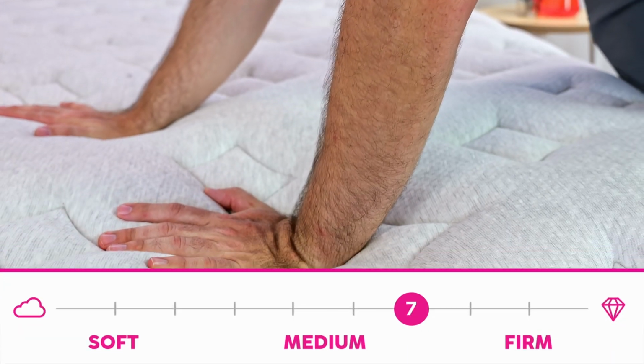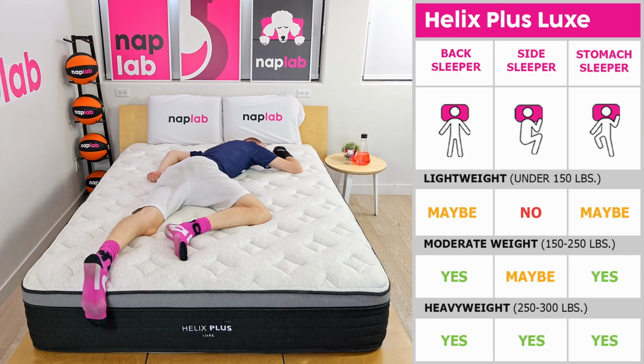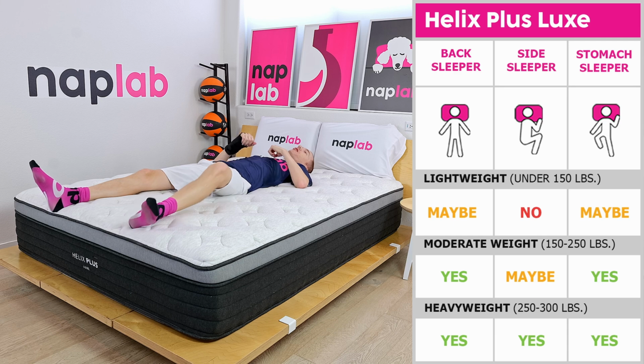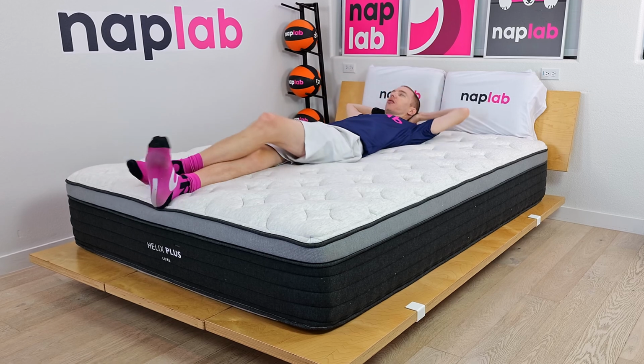Lastly, the slightly firm 7 out of 10 firmness makes it an ideal choice for heavier weighted bodies. On screen now is a chart showing our recommendations for different body weights and the 3 basic sleeping positions. Overall, I'm pleased with the support dynamic, and I expect most sleepers will find it to be more than sufficient.